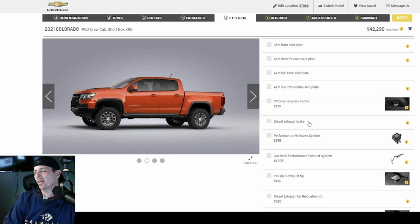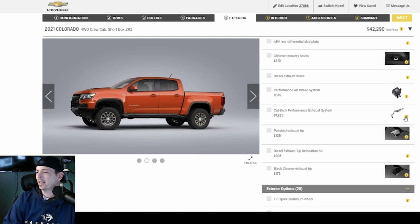My personal favorite. Let's get chrome recovery hooks. I'm not building a mall crawler here. I don't need bling. I'm building something that I want to just go be kick-ass about. Once again, I guess you can price it separately. The catback exhaust for $1,295.